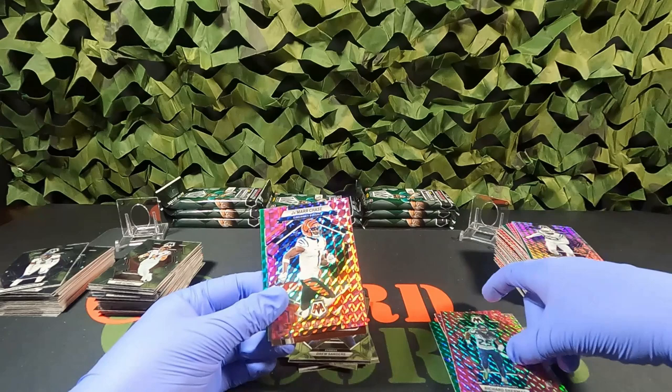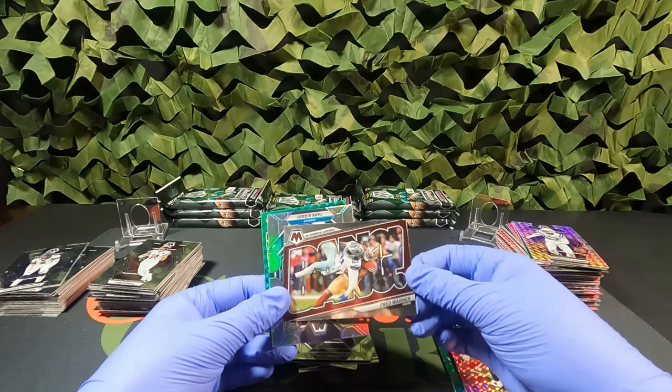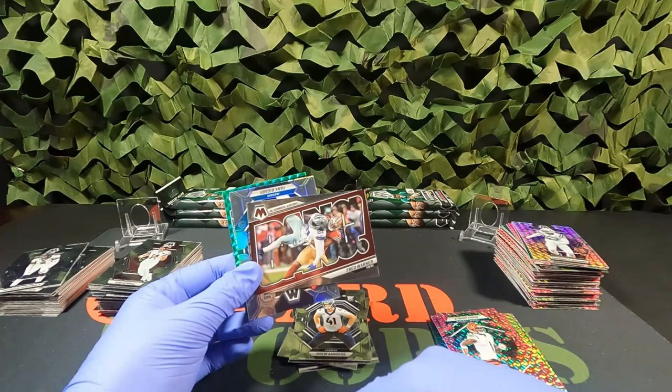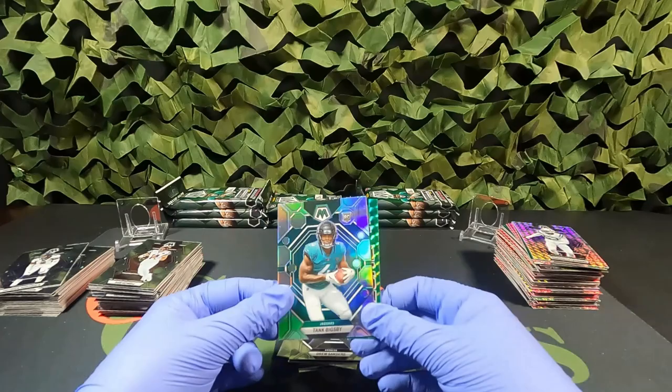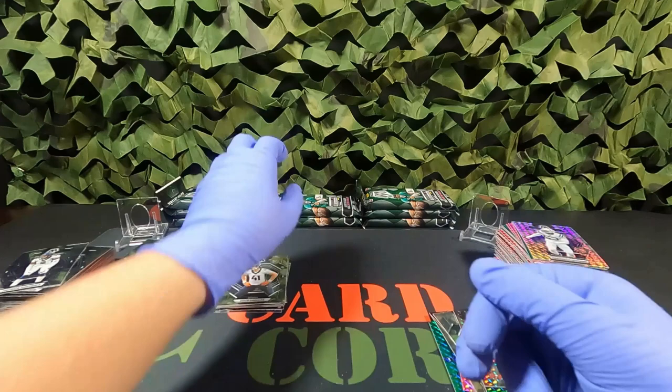Richard Sherman. Ja'Marr Chase, pink mosaic on the National Pride. That's nice. It's camo pink. Camo pink. It's the tactical. Sorry, it's the tactical version. Mm. Fred Warner on the Bang. That's a cool picture. He's like body slamming. Yeah, so in WWE. Someone's getting hit hard. Tank Bigsby. No, that's a silver prism. Oh, sorry, silver prism. And Elevate Mike Evans on the green mosaic. Let's move that over there.